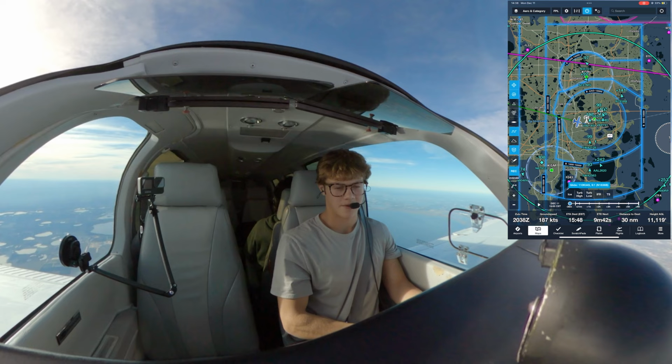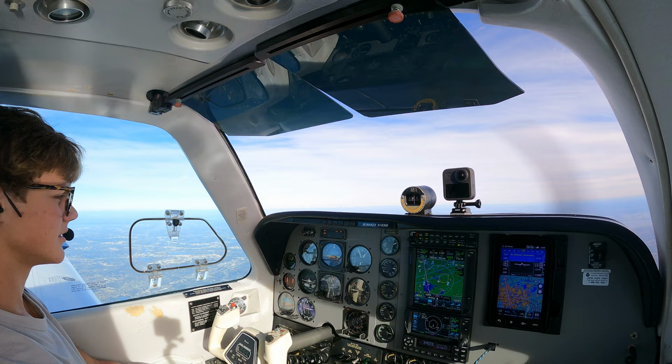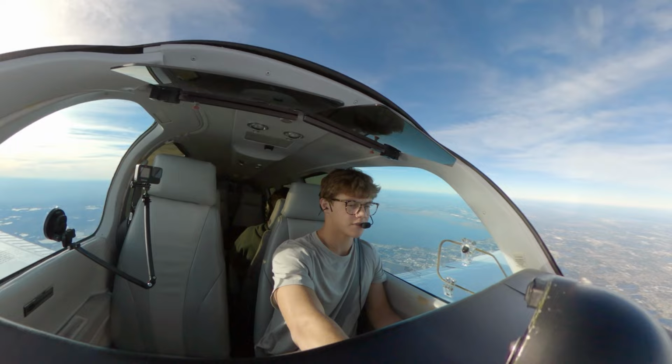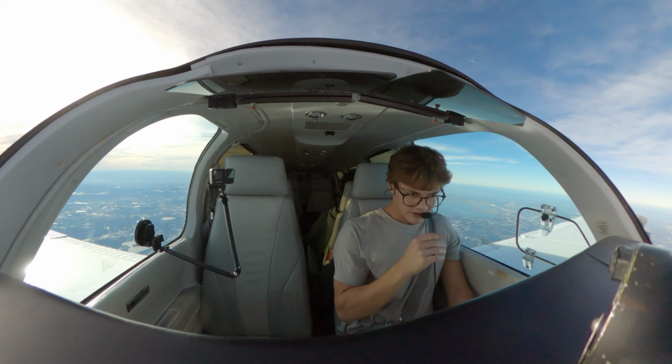Approach, Bonanza 1836 Bravo, 120, assigned heading, 11,000. 1836 Bravo, roger, flying 110. And 36 Bravo, any chance for lower? 36 Bravo, you want lower, sir? Yeah, that'd be great. Not yet, I'll have that shortly. Sounds good. So on our descent, we're really going to need to drop like a rock.